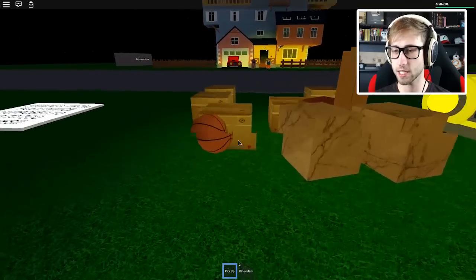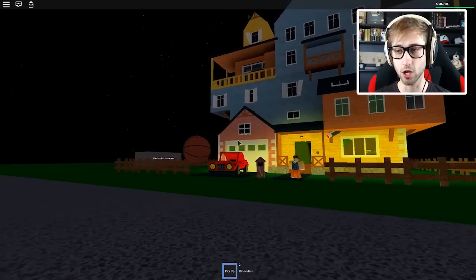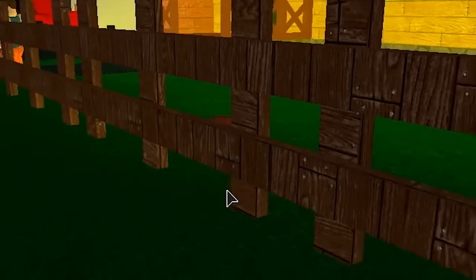Oh, maybe that's how you do it. Pick up the cube? No. Cube. Cube. No, we can only hold the basketball, it seems. So maybe he wants the basketball. Can we just go around the back? Is he going to look over here? No, we'll throw the basketball over there. How about that? Good?